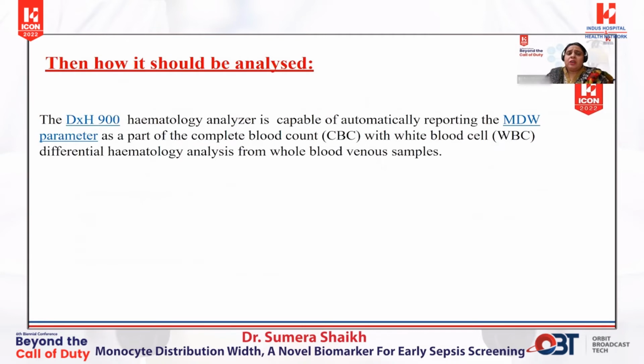How should it be analyzed? The DXH 900 hematology analyzer from Beckman Coulter is capable of automatically reporting the MDW parameter as a part of the complete CBC count with the white blood cell differential from a whole blood sample. In this parameter, one thing is very important: we have no need for any preparation of the test, or a separate order, or financial burden. It can be reported with the CBC sample.